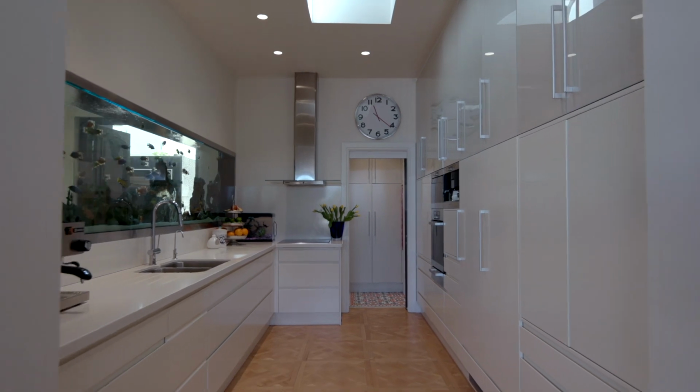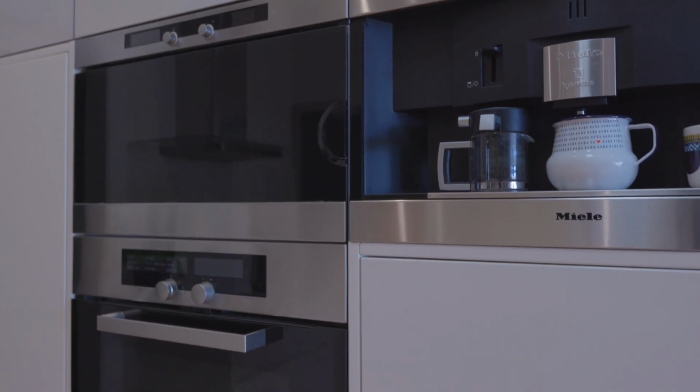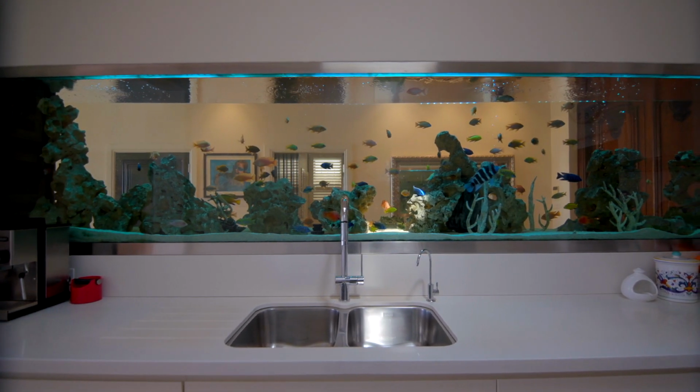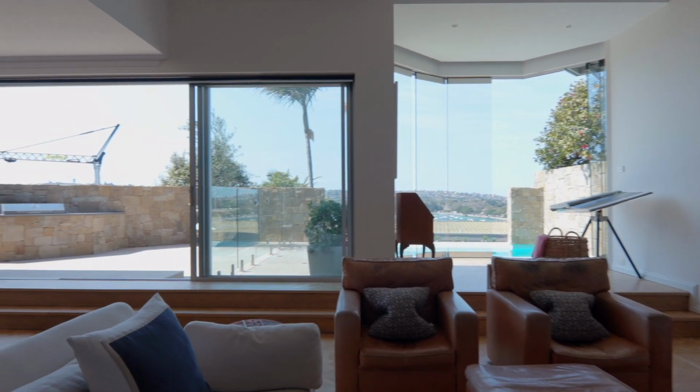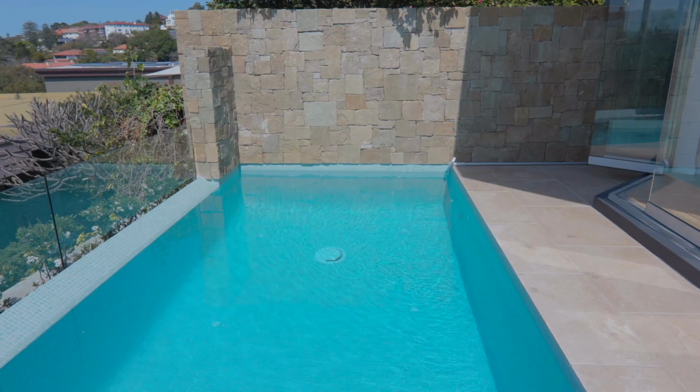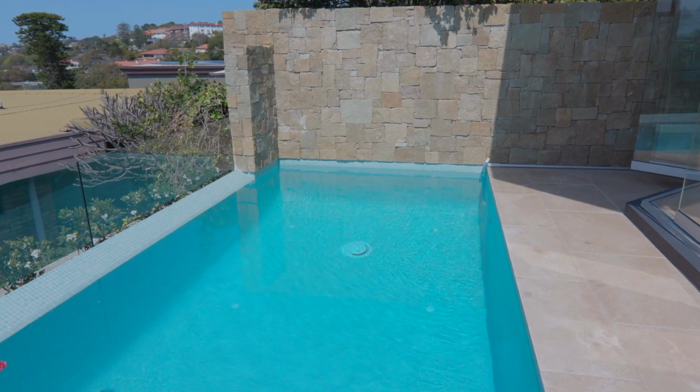The premium kitchen boasts sleek appliances and an aquarium backdrop, while intuitive design integrates indoor-outdoor spaces with a limestone terrace and heated mineral self-cleaning pool.